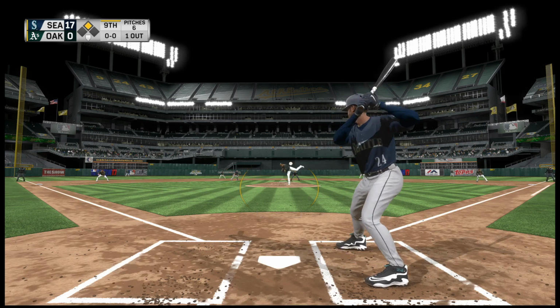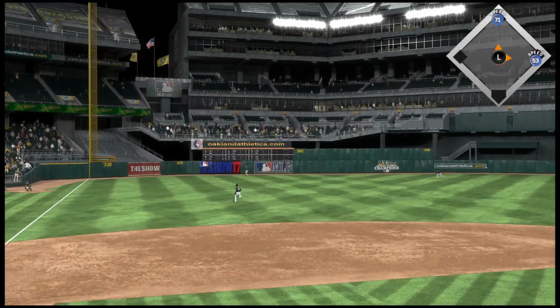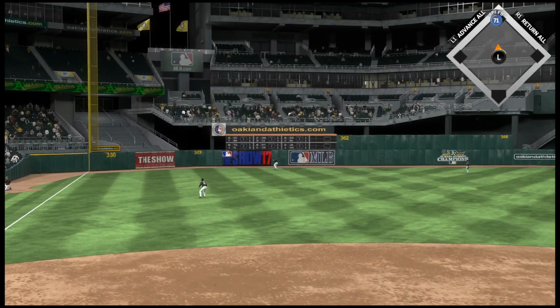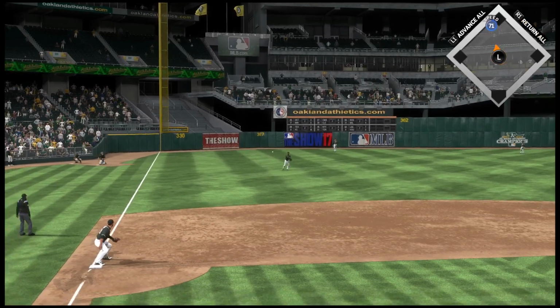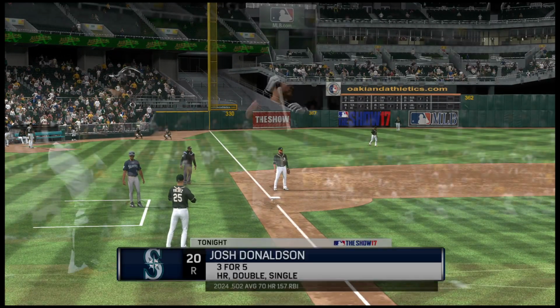Here's the first pitch to him. That's lifted the other way out to left. Evans has a beat on it. He makes the catch, and the runner from second will tag and head for third. And he will make it back to second and be content with holding on there.